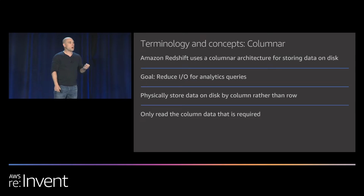So I'm going to introduce you guys to Columnar. This is a pretty simple concept. Redshift, like I mentioned, is a Columnar data warehouse. The reason we use a Columnar architecture is to reduce I/O.